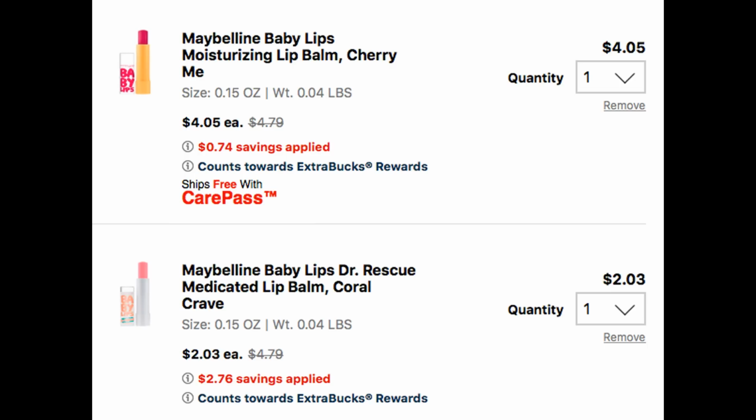Still in the same transaction, using that $3 off $12, I added in 2 of the Maybelline products because they're buy 1, get 1 50%. They're buy 2, get a $5 extra buck. So the figures that you're seeing, these are regularly $4.79. The $4.05, that is including a portion of that $3 off $12 CRT. It's very confusing. And you want to make sure that if you're grabbing the Maybelline, grab one that says here, ships free with CurePass, because that is how you're going to get your free CurePass shipping, or you're going to pay $5.99 for shipping, and you don't want to do that.